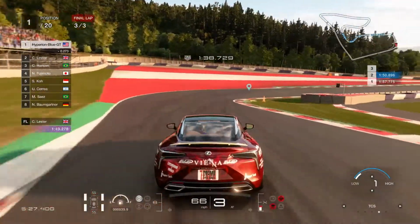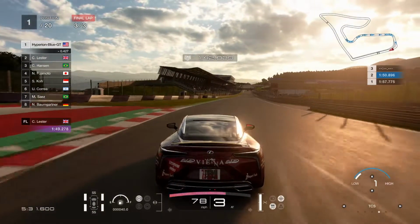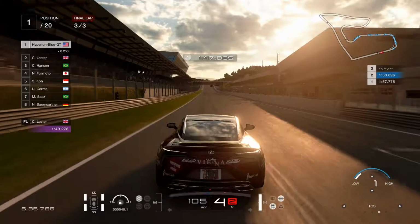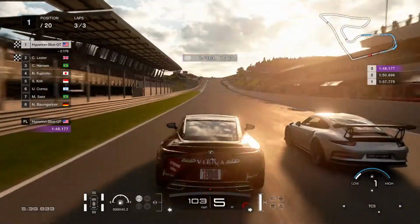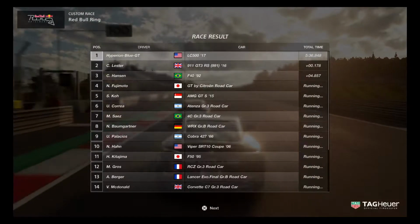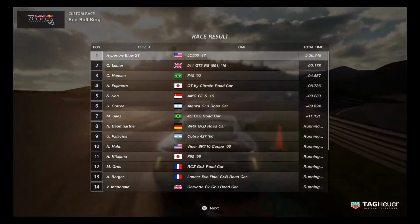Now, it looks like this is going to have to take one more turn, stretch it up, and then this will keep on flying. Now, that's how this Lexus LC500 is rolling. Perfect win, perfect race complete.